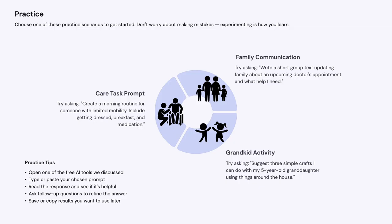How about a care task prompt? This one would be create a morning routine for someone with limited mobility. Include getting dressed, breakfast, and medication. Or a family communication prompt, which would be something like, write a short group text updating family about an upcoming doctor's appointment and what help I need. Or a grandkid activity. You could try asking, suggest 3 simple crafts I can do with my 5-year-old granddaughter using things around the house.